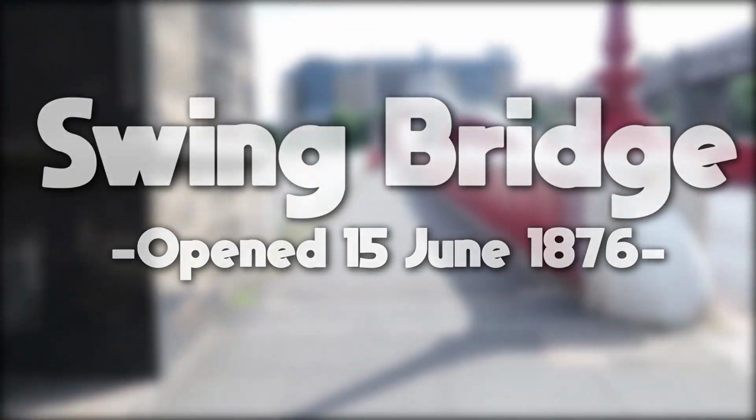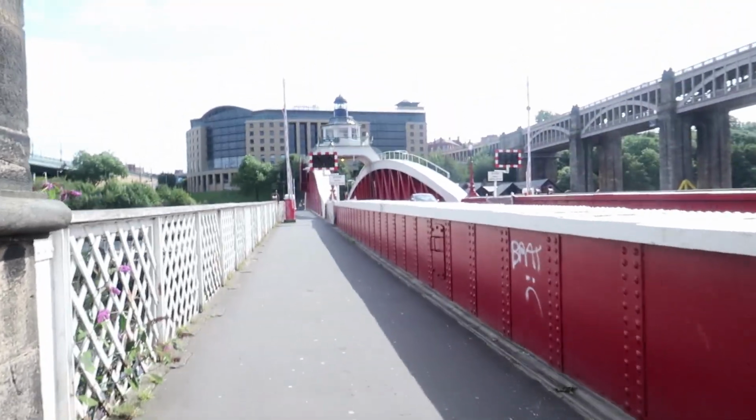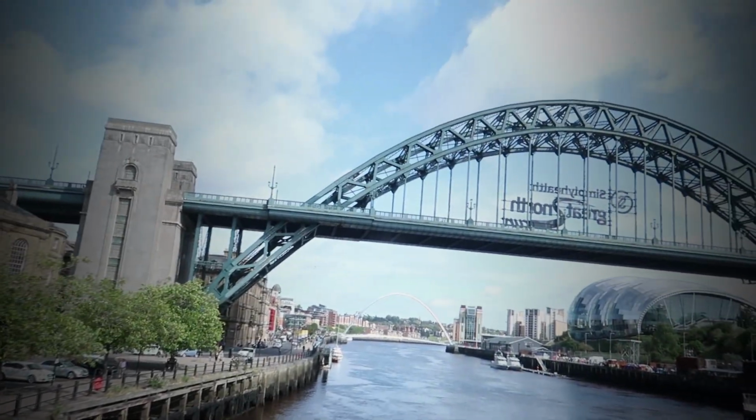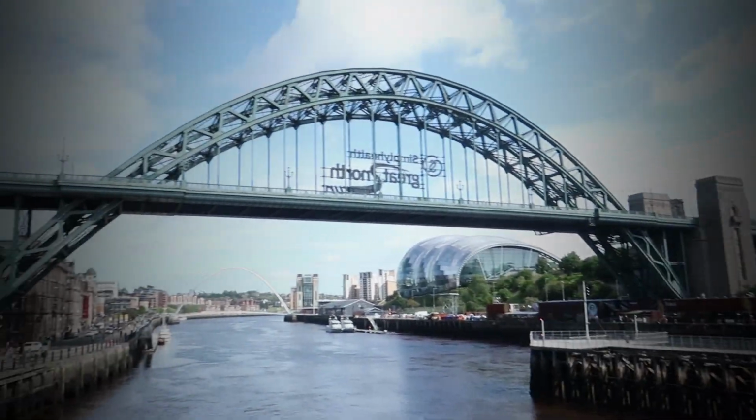I'll tell you one thing as well. I love rock climbing, if you couldn't tell. For your information as well, this bridge is called the Swing Bridge in Newcastle. And then you've got the view of that to the left, which is absolutely incredible. And all together, right, the main part of Newcastle goes through the gate.